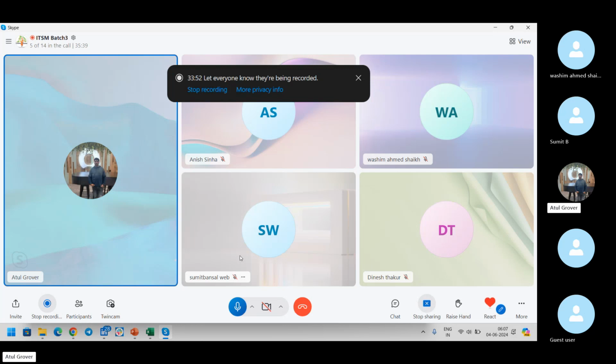Now let's come to the actual part: ServiceNow. I recommend that maybe today and tomorrow you can still take your class on the mobile phone, but once we start the demo part, I strongly recommend being logged in from laptops only.